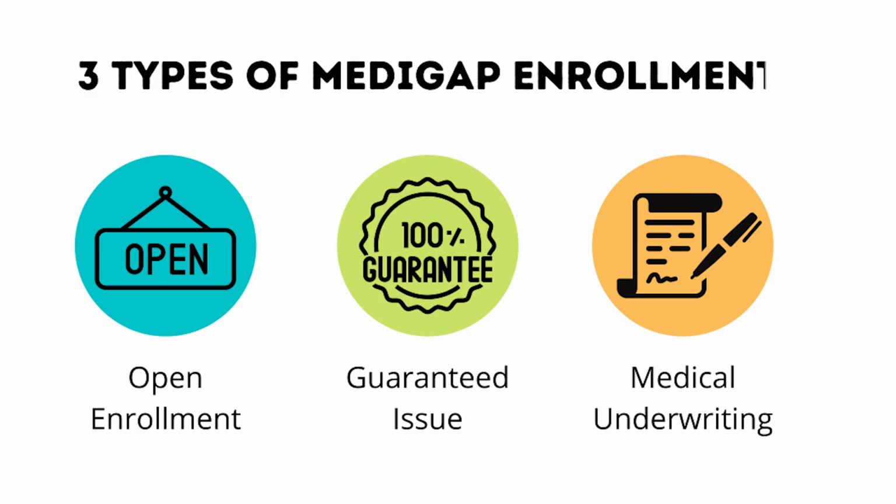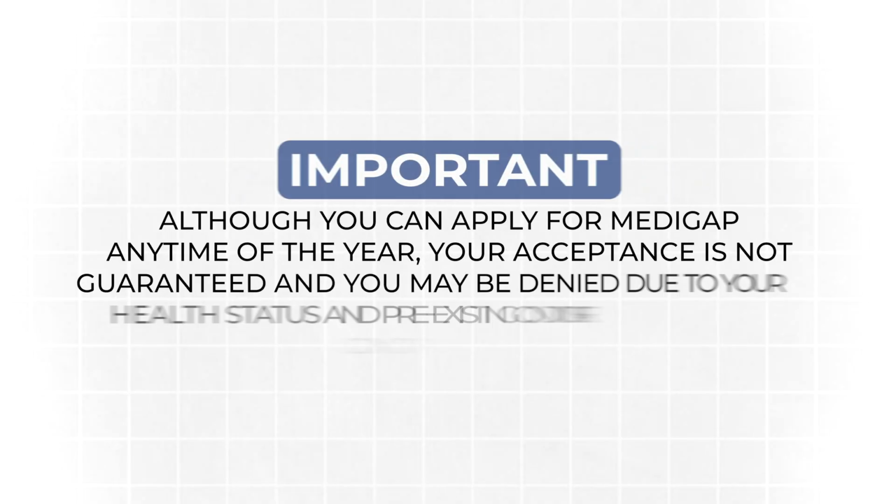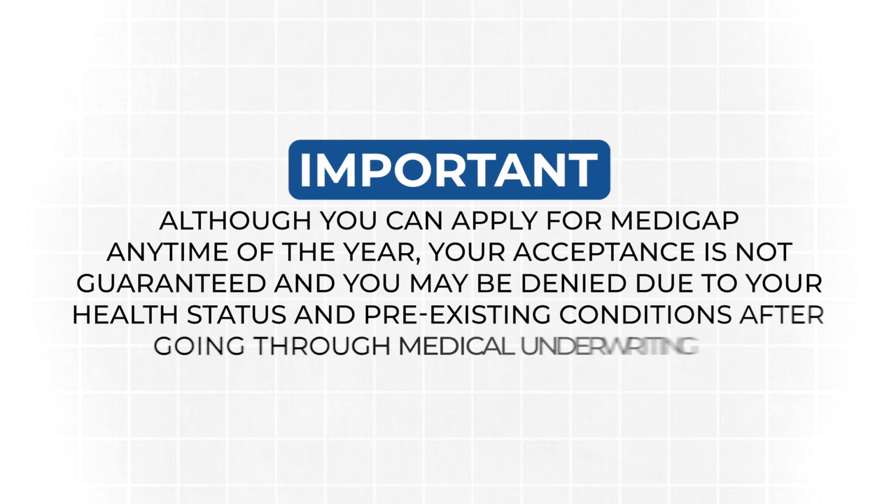If you don't qualify under such a rule or another guaranteed issue situation, you can still apply to change Medigap plans any time of the year-round. Yes, we mean 365 days of the year. However, this usually requires medical underwriting, answering health questions, and the insurance company can deny your enrollment application to the new Medigap plan based on your health history. Again, acceptance is not guaranteed.